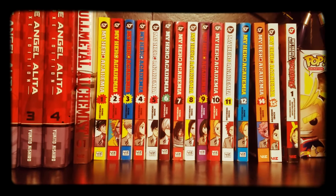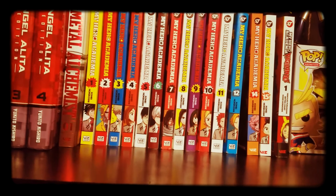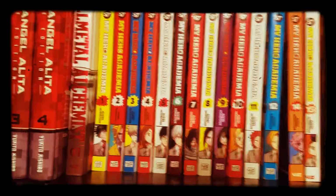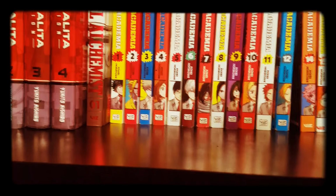I'm running out of manga to read because I'm very selective of what manga I want to get physically, but I'm not very selective when it comes to reading my manga digitally through my Comixology app, which is pretty cool.